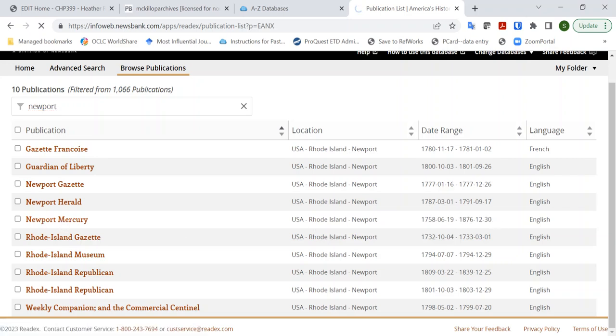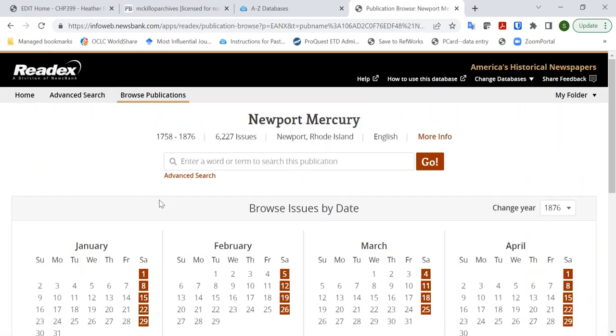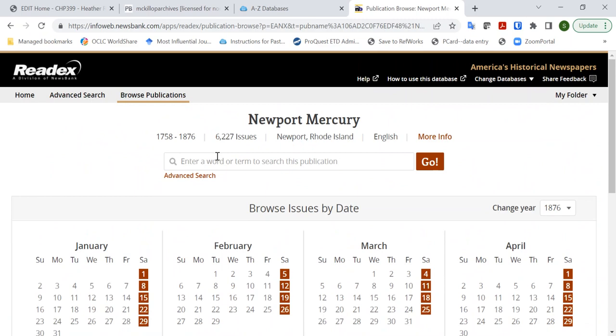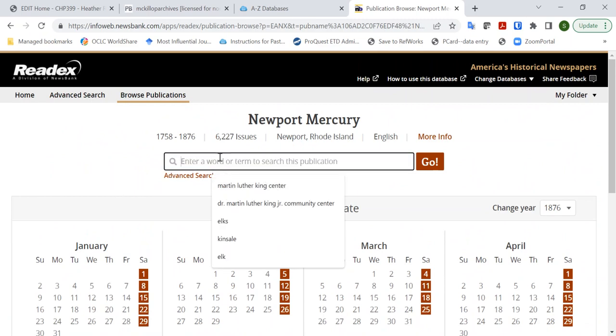You can click on that. And then you'll be searching from within this publication, and you can search by date or enter a word if you would like.